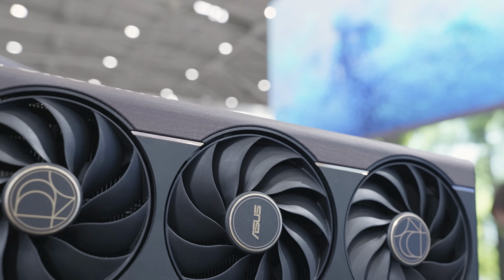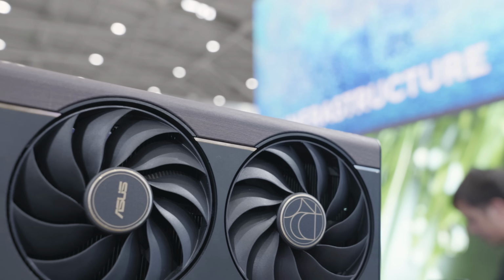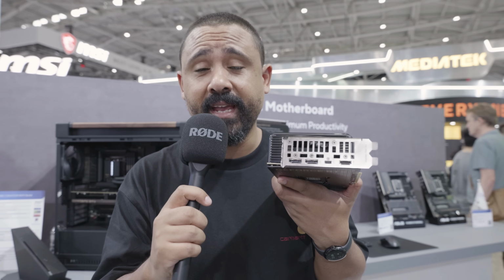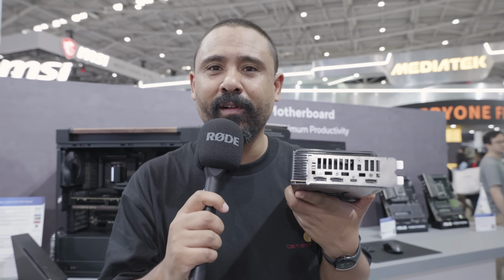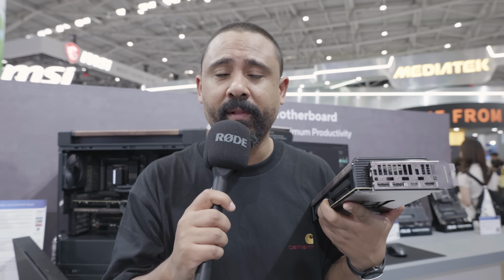But feature-wise, this is one of the only 50 series cards that you're going to find that has USB Type-C. Why is USB Type-C on a GPU like this important? Well, for VR. I actually just had a quick chat to Wendell from Level 1 Techs about this, and he gets lots of questions from people about USB-C use on graphics cards.